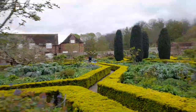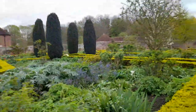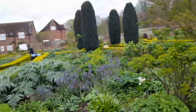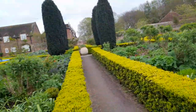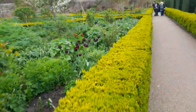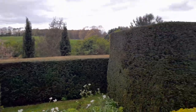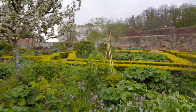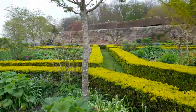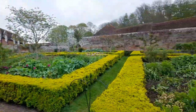The maze looks extremely well preserved, the gardener preserving the maze. A wide variety of different plants and flowers. The hedges are short as well. Then there's some unique shaped hedges, larger, some more trees. Again, you can go around the maze if you would like.